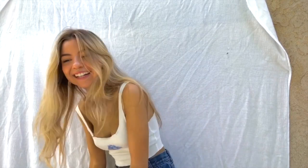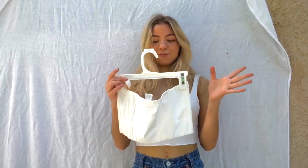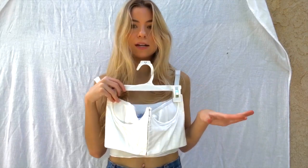Anyways, I've been wanting to go to the thrift store a lot extra lately because of this lingerie inspired corset bustier top trend, because I know that the thrift store has so many cool ones for cheap, but due to quarantine and all that business, I can't go to the thrift store. So Princess Polly really came through for me with this one.